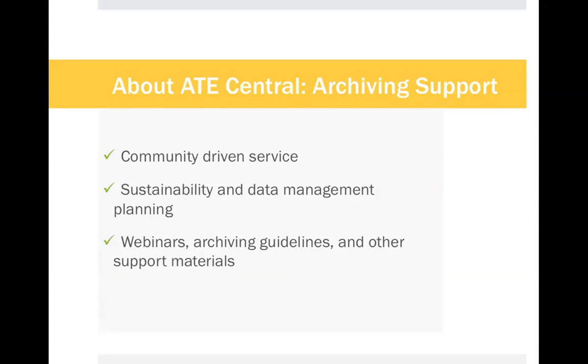The archiving support and the service really came out of a need in the community and a need from NSF to make sure that the good work that you all are doing sticks around and is accessible going forward to other colleagues, to NSF itself, and to students. One of the things that's interesting about archiving that people may not realize is that it really helps fulfill your data management plan, and it can help with sustainability. It's a way to make sure that the materials that NSF funds you to create are not only available through your own website, but are available long-term through the ATE Central portal itself.